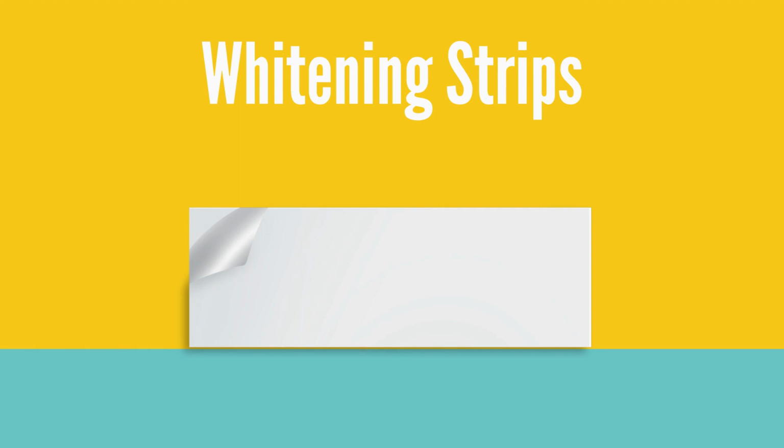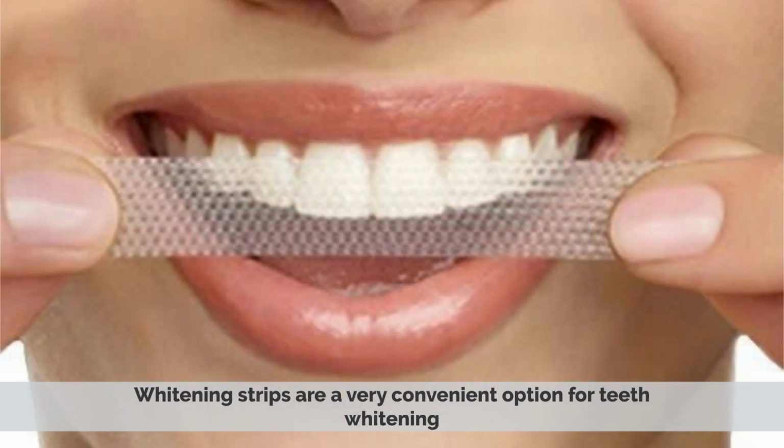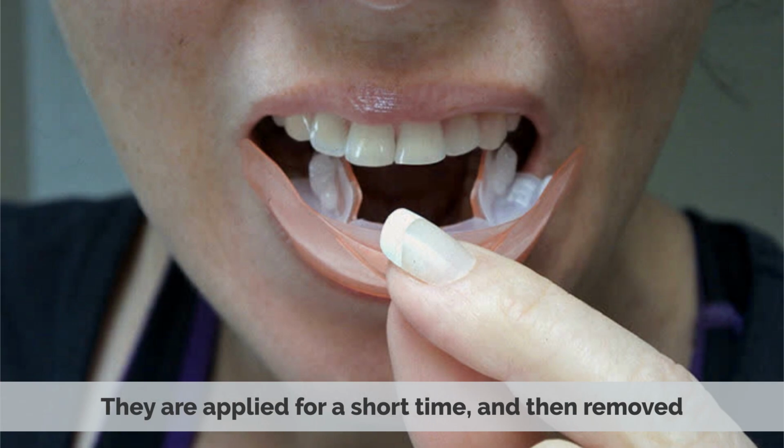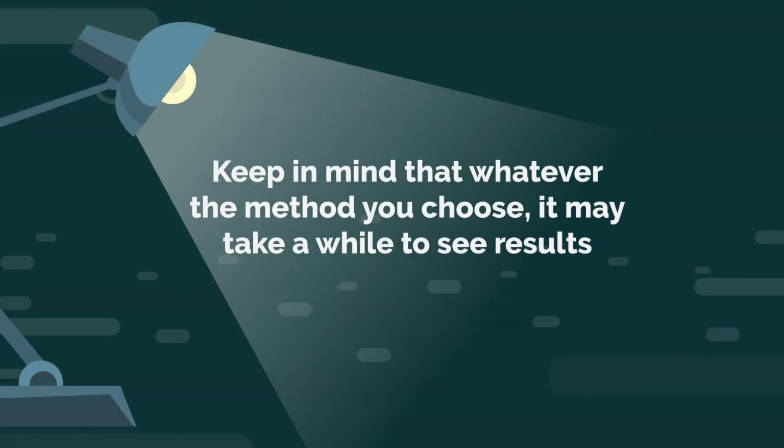Number 7. Whitening strips. Whitening strips are a very convenient option for teeth whitening. They contain a layer of peroxide gel that is applied directly to the teeth. They are applied for a short time and then removed. Keep in mind that whatever methods you choose, it may take a while to see results.